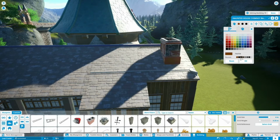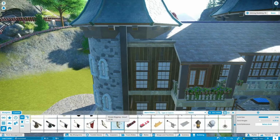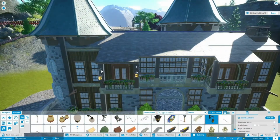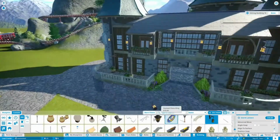So I tried to stick with the conventional colors of brown and white and copper to tie into all of this on that chimney. So I think the colors that I chose on it were very unique and very beautiful. And I really liked how that turned out. And then I'm using the storm lanterns on the house.